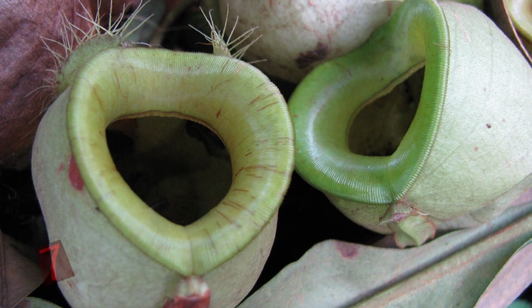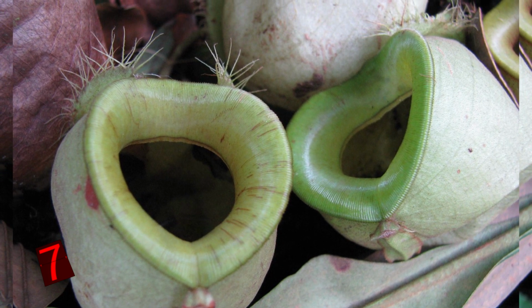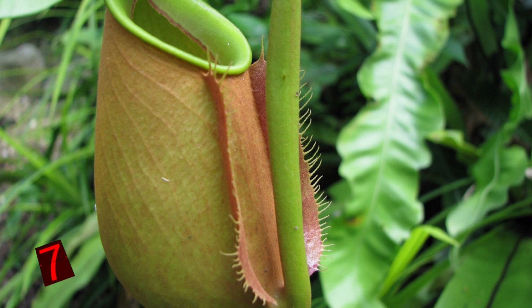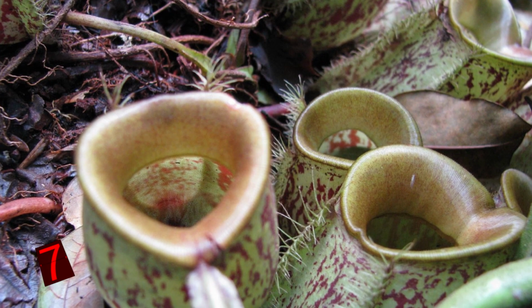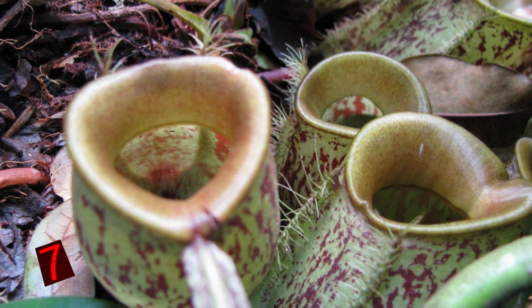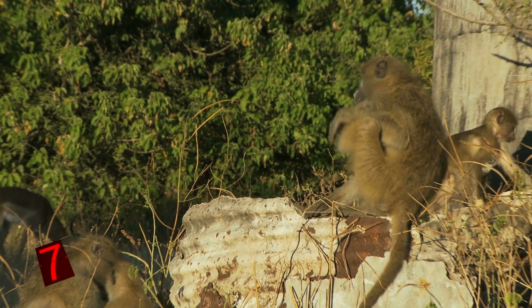Number 7. Monkey cups. A cute little name for a slightly sinister plant, right? Found from the tropics of China all the way down to Australia, monkey cups are a species of tropical pitcher plant specializing in pitfall traps. They get their cute name because, on occasion, monkeys have been observed drinking rainwater from them.